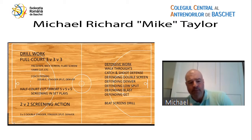Again, the pre-practice breakdown action, 2-on-2 screening, great way to get guys warmed up, great way to get guys working together, locked in for practice. And again, the same thing like we talked about, 2-on-2, 3-on-3, the pre-practice detail time, focusing in on screening.